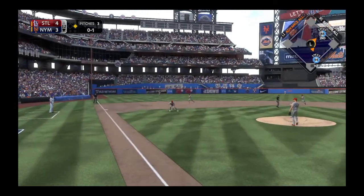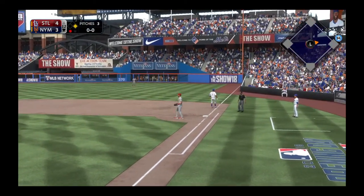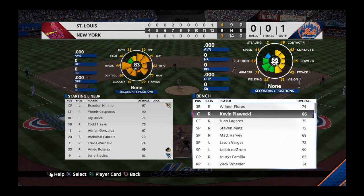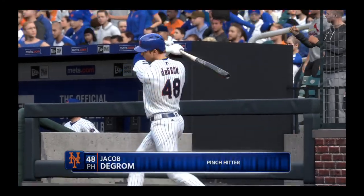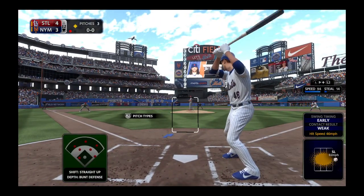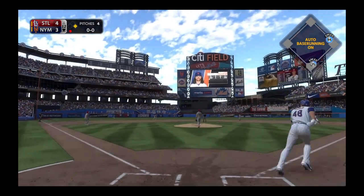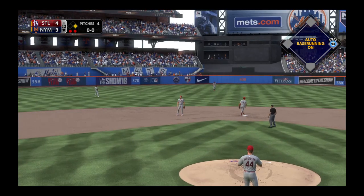Chopped weakly to the left. They'll force it up to second, and they do get the out there. But no real shot at 2 as he's safe easily at first. Now batting, pitcher, Jacob deGrom will be called upon here to hit with the game on the line. 48, Jacob deGrom. Popped up, DeYoung waits on it. He hauls it in without any trouble, and there are 2 away.